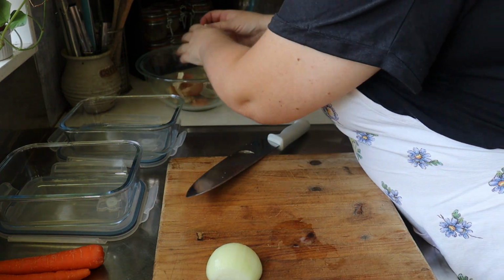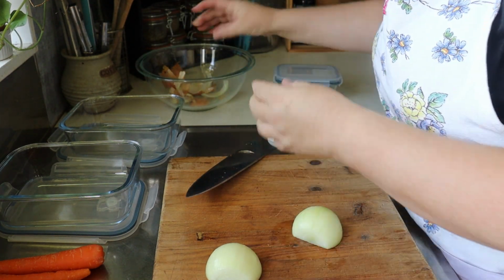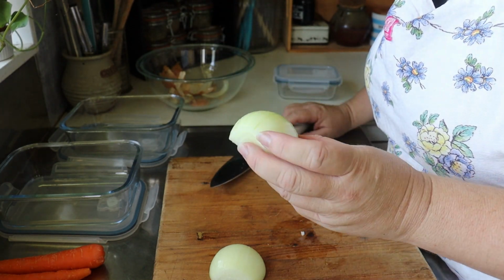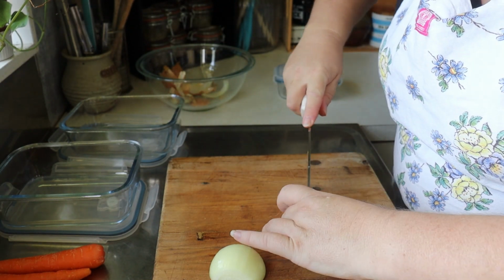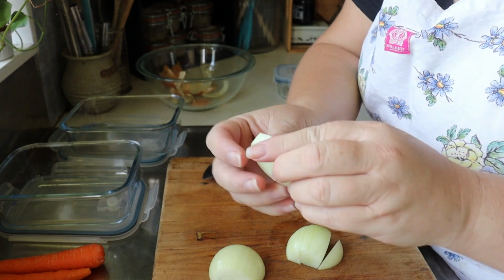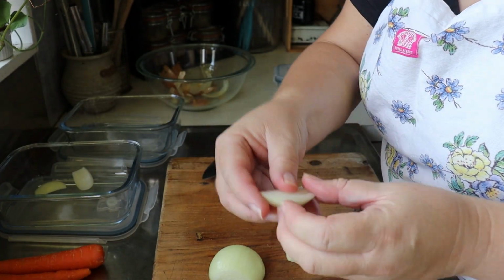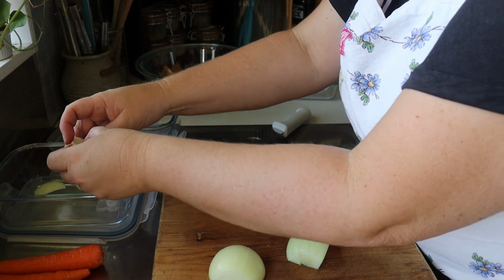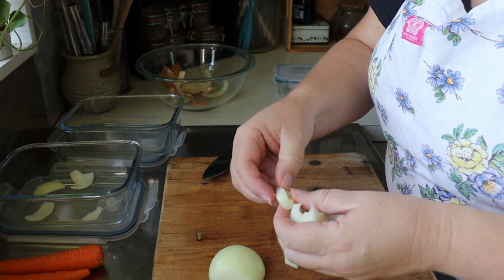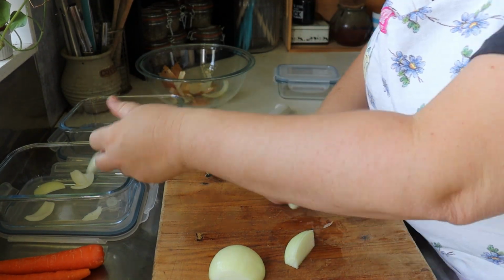So right now I'm cutting up some onion for the sweet and sour. So once you've got your onion in half, I'm just going to cut it that way, and what it does is it makes chunks like that, and then you just peel the chunks off so that they're all separated. So this is how I make my sweet and sour. And it's a bit thick, so I'll just slice that down there.